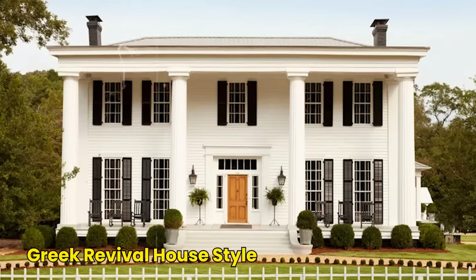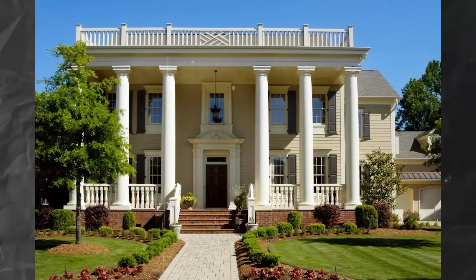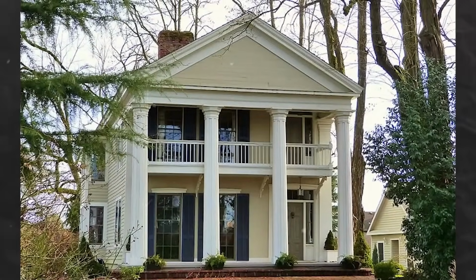Greek Revival house style. Greek Revival homes are striking in their grandeur, inspired by the temples of ancient Greece. Popular from the early to mid-19th century, this style became especially prominent in the American South and Northeast.